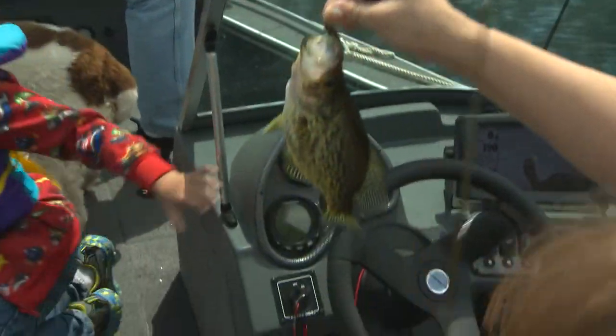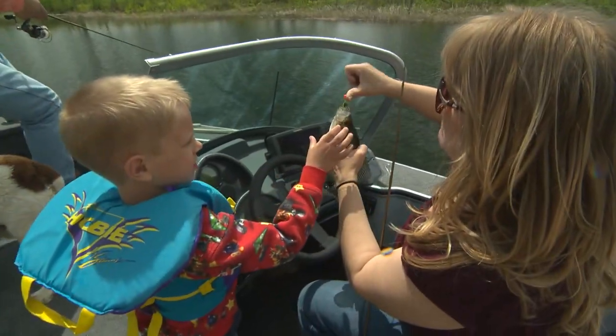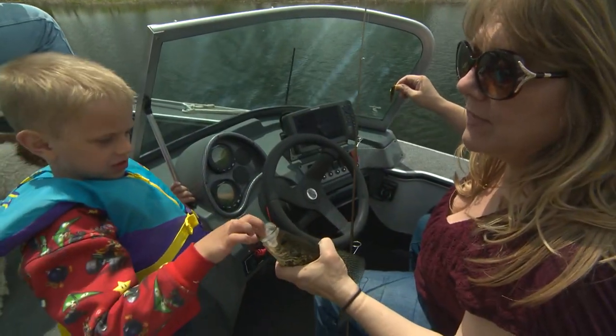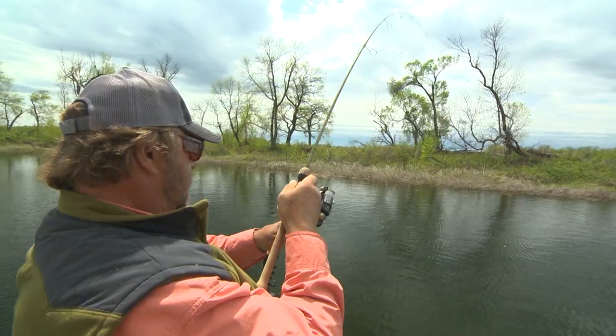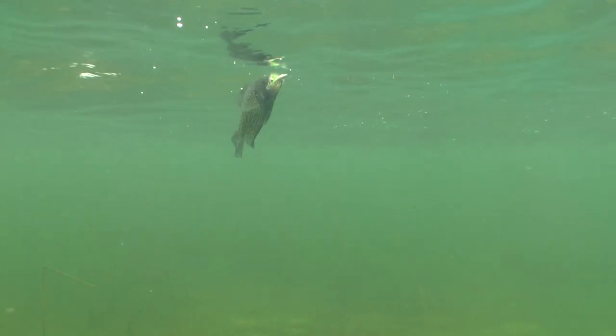You got him. Look, Dylan. Even Mom can catch one. Yeah, I got one. Look, he's got a big mouth. Oh, he's a big one. Yeah, we can keep that one. Can you put him in there? Put your thumb in. There's another one. Oh, Grandpa's getting one again. They're starting to bite. That's a good thing, Dylan.